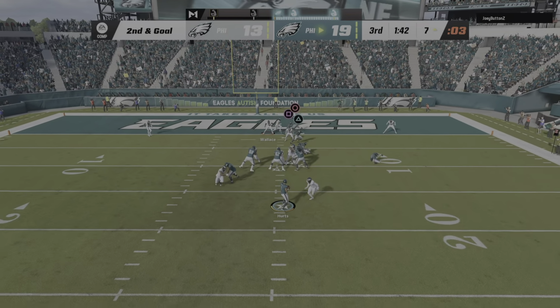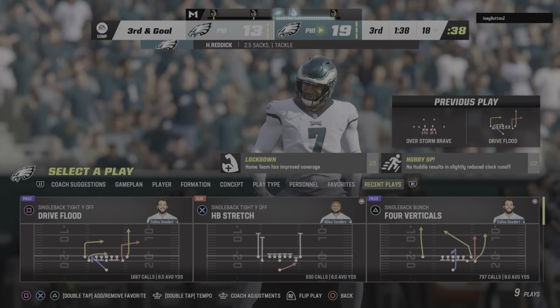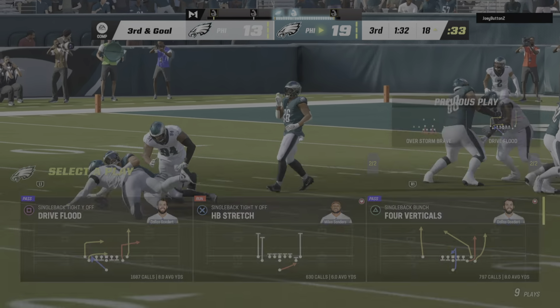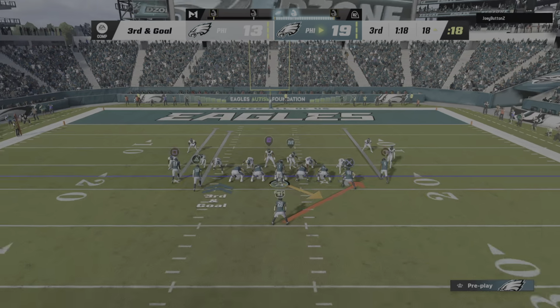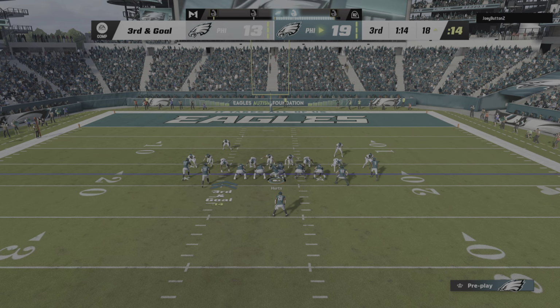Second down and goal. Hurts. And he's going to be taken down, sacked back around the 18-yard line. Hassan Reddick picks up his 2nd sack of the afternoon. And this dominant defensive performance continued on that play. This poor quarterback has not received the protection he needs and has had to pick himself up off the turf far too often.